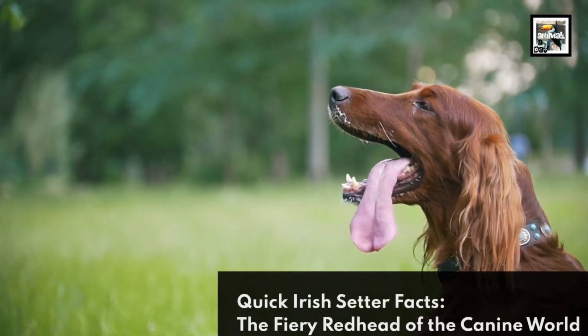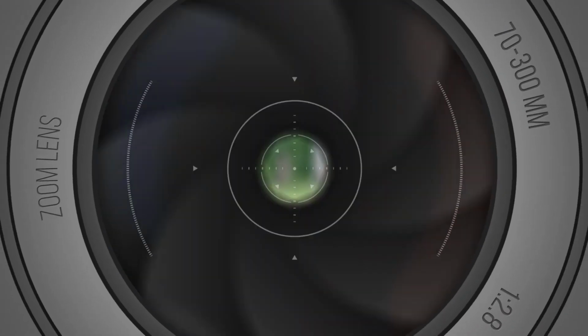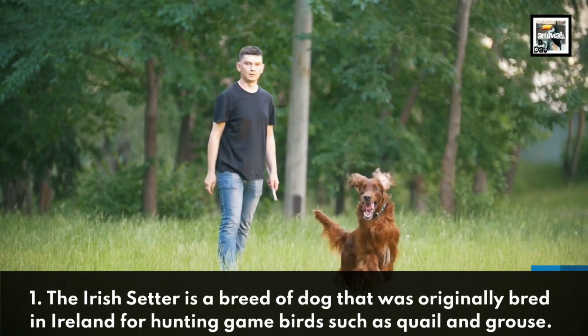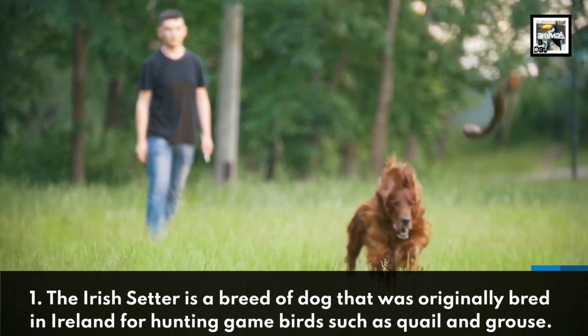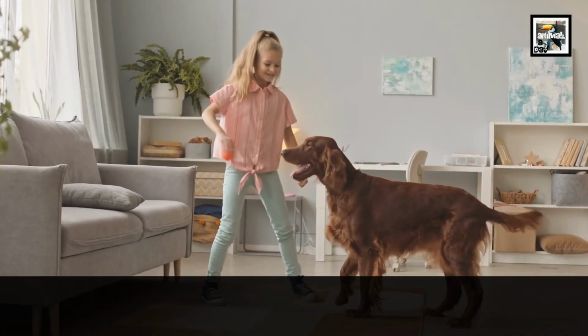10 Irish Setter facts, the fiery redhead of the canine world. 1. The Irish Setter is a breed of dog that was originally bred in Ireland for hunting game birds such as quail and grouse. 2.